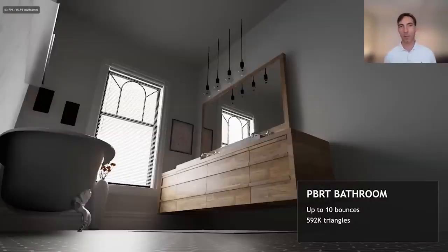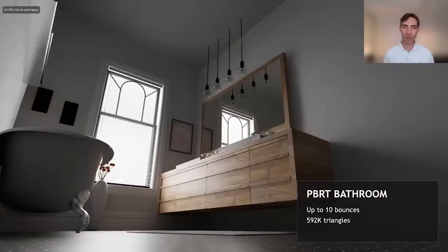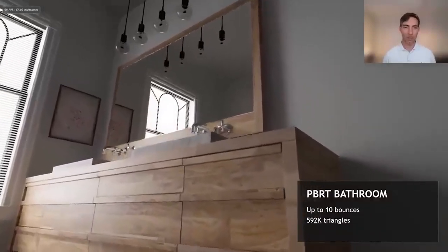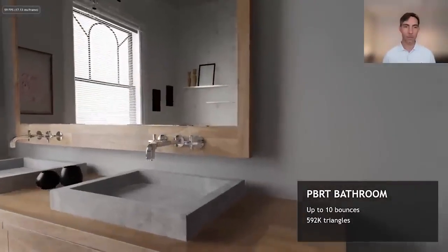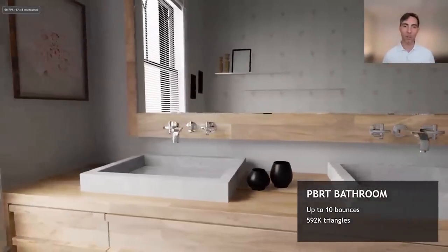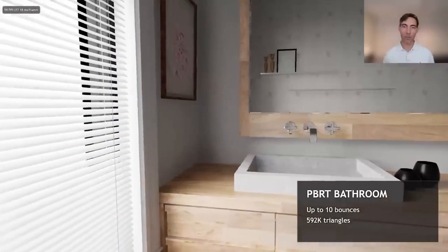And then similarly, the PBRT bathroom scene. This also again renders at about 60 FPS. The main challenge in this scene has been the denoising of the glass light bulbs that you see hanging above the mirror. So keep an eye on those when I play the clip. And that case is particularly challenging because it's denoising something that's only seen through reflection.